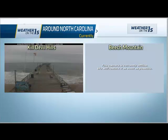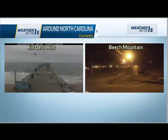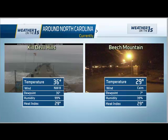There's a look at a couple of web cameras across the region. The Avalon Pier camera obviously not updating. That is an old image there. The Beach Mountain Parkway cam looking good, courtesy of resortcams.com. There in Kill Devil Hills, it's 36, it's 29 atop Beach Mountain.